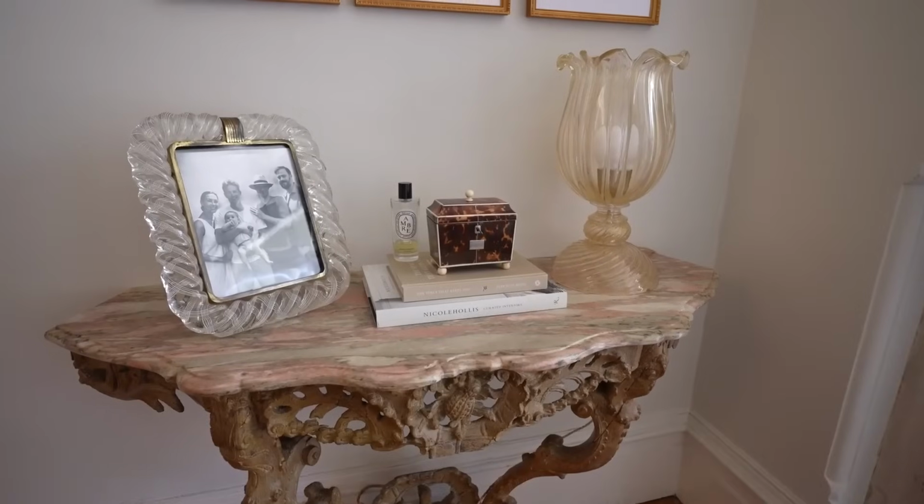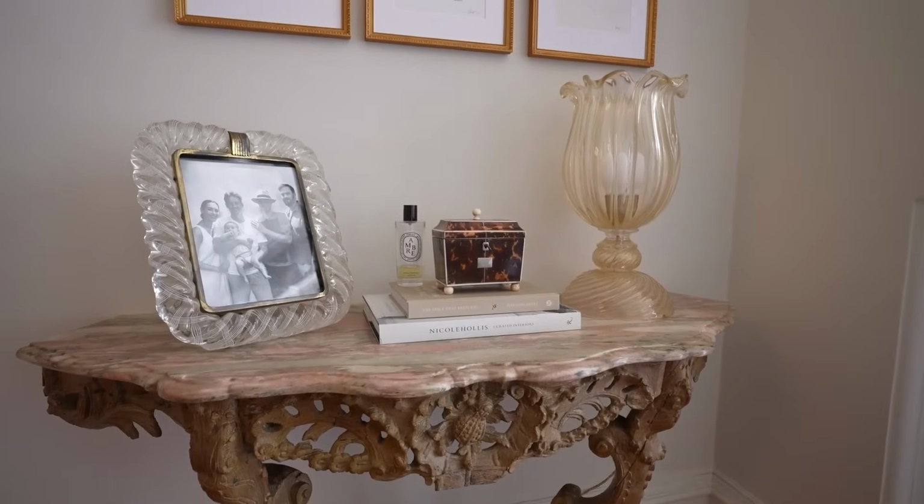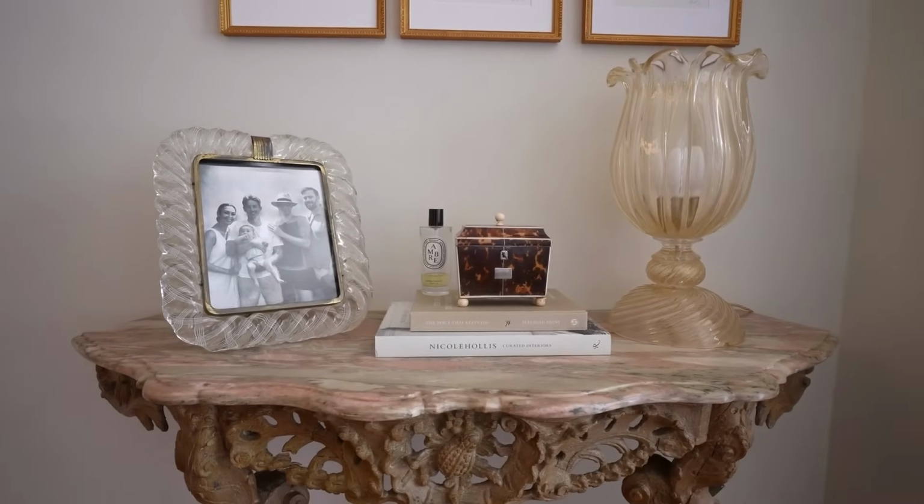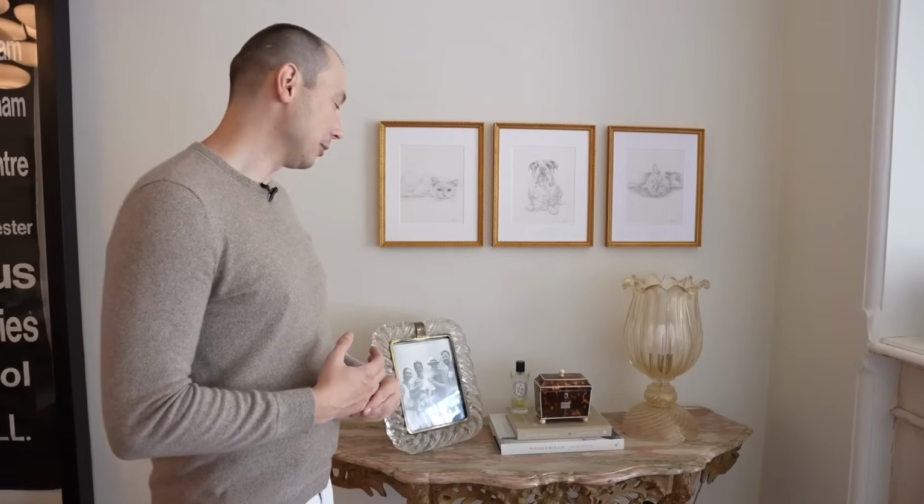More Murano, I know what you're gonna say. This is a beautiful Murano gold lamp. I love gold in this room. I really wanted to run that through the house. You'll see it. And I think it's such a beautiful piece of work that I absolutely adore.